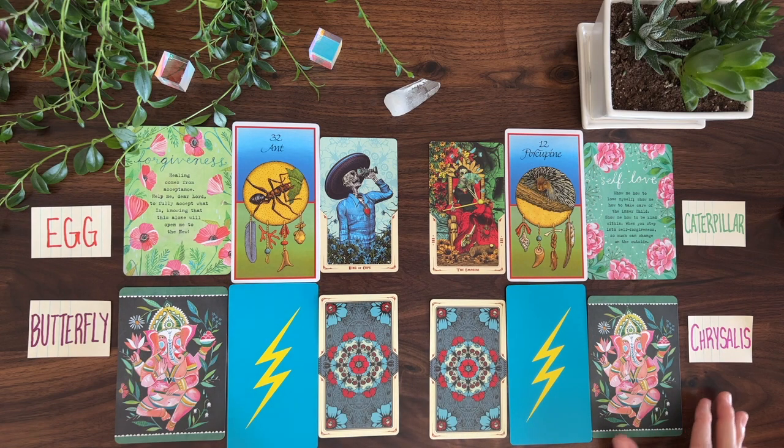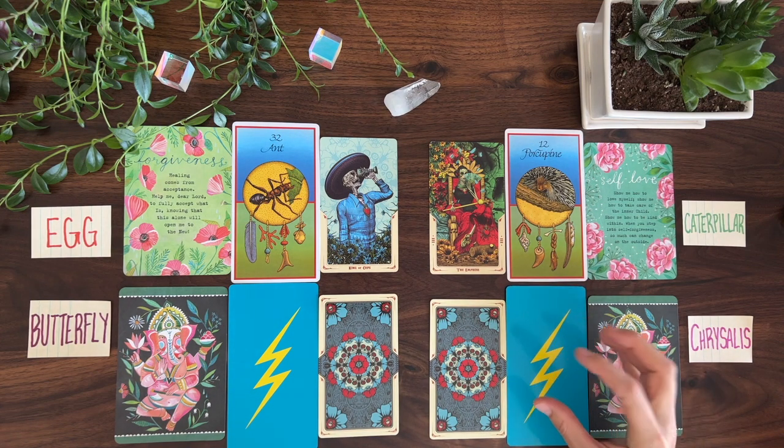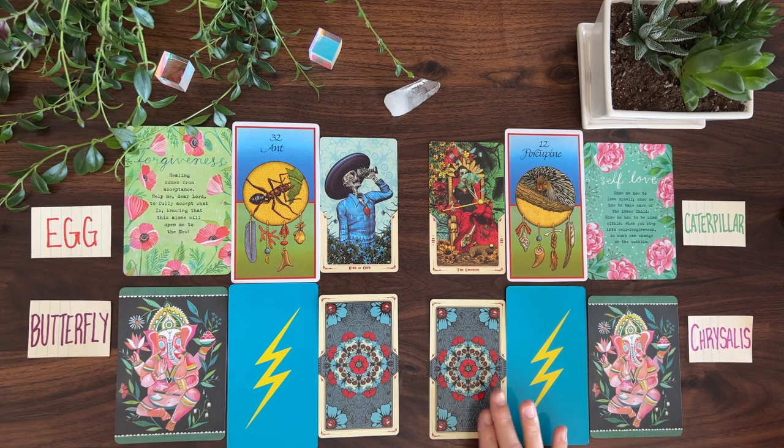All right, so let's jump into the chrysalis phase now. This is the time that you need to be really still. It's the time when the greatest transformation happens because it's the deepest transformation. You are coming into contact with yourself on a very deep level and with spirit. You're really connecting to your true and deep spiritual self.